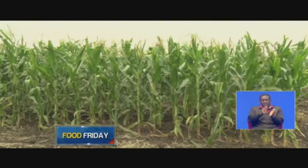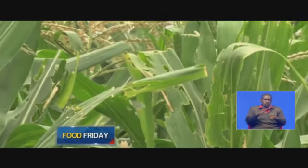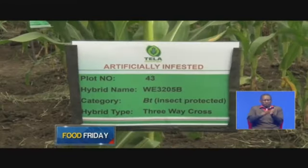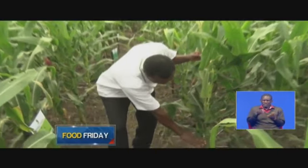For the last decade, Kenya has been researching genetically modified maize for the control of the stem borer, a pest that causes massive losses to farmers. Official government data estimates the losses at 11 million bags per year. The word stem means that it gets to the stem and then it burrows inside. So it eats when the crop is very young, maybe at the three-leaf stage.